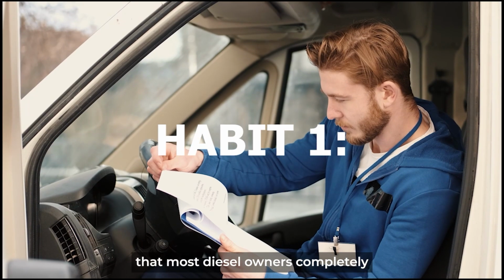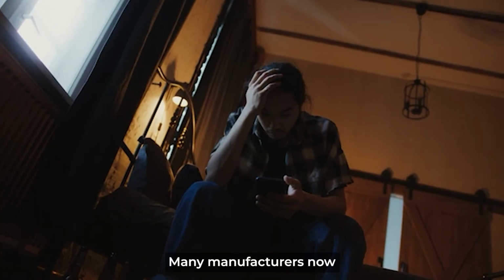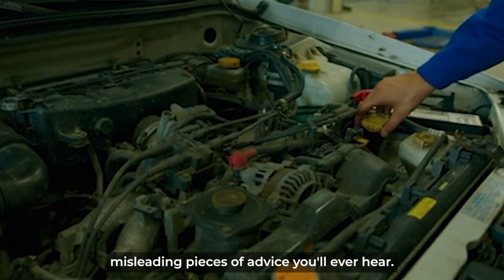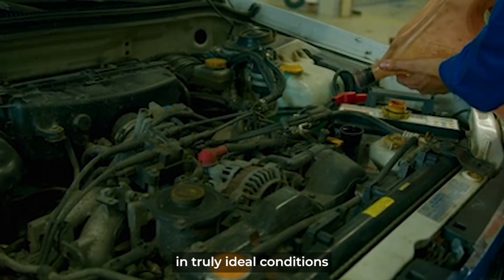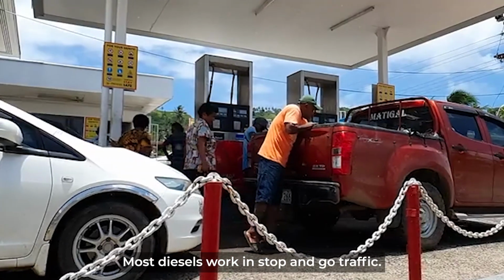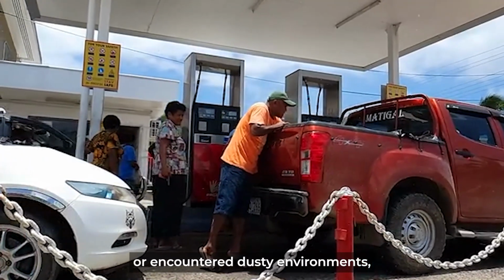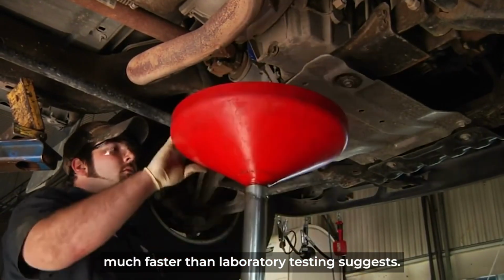Let's start with the habit that most diesel owners completely ignore until it's too late. Many manufacturers now claim transmission fluid is lifetime and never needs changing, but this is one of the most misleading pieces of advice you'll ever hear. Here's the reality. No diesel vehicle operates in truly ideal conditions that manufacturers use for their testing. Most diesels work in stop-and-go traffic, tow heavy loads, operate in extreme temperatures, or encounter dusty environments. And these real-world conditions break down transmission fluid much faster than laboratory testing suggests.